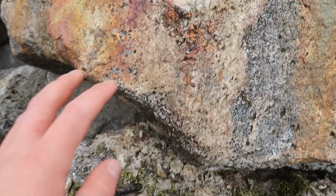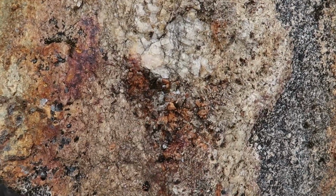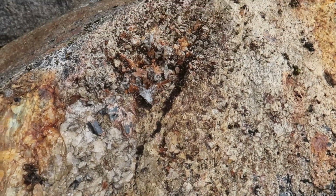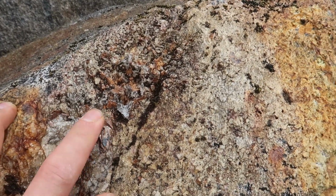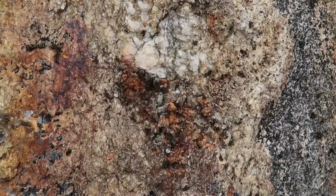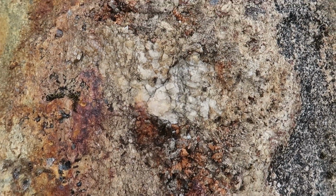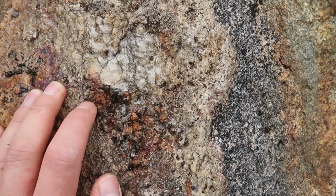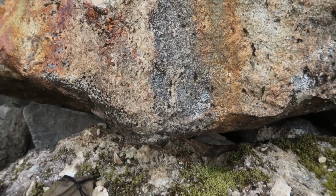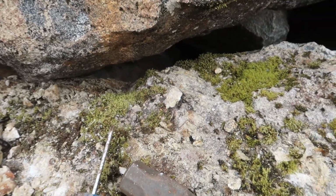But yeah, this one up above here even looks like it has some pockety sections. Nothing too crazy. It doesn't have any whole crystals, but you can see it's slightly more crystallized and it has this orange material that I always find in the pockets around here, so yeah, pretty interesting.